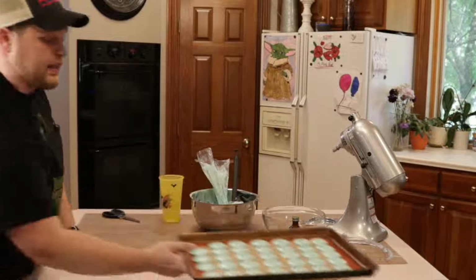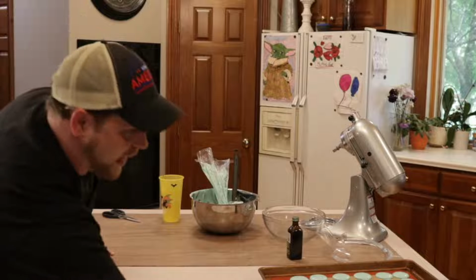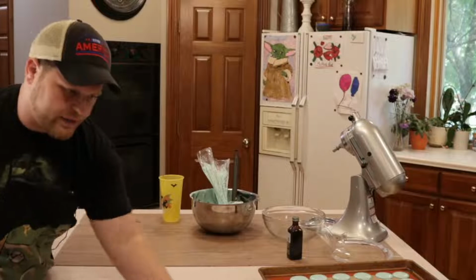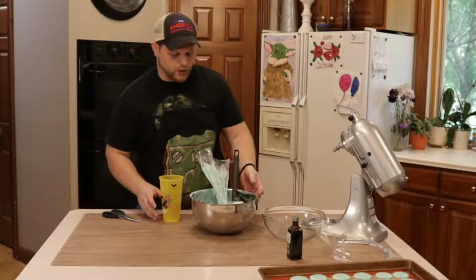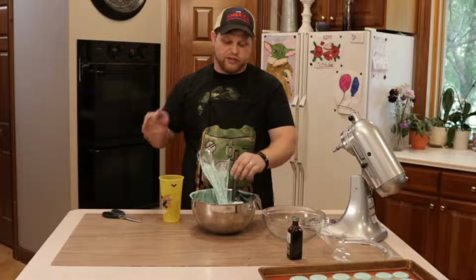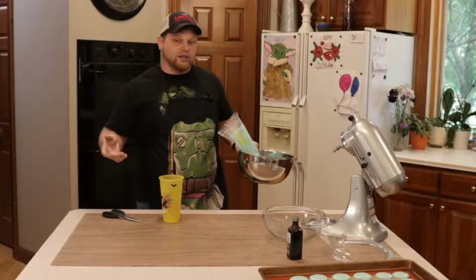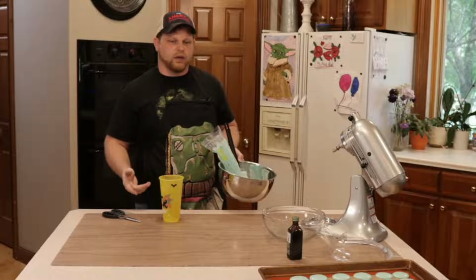So that's it. Now we're going to set a timer for 30 minutes. What that timer is going to do for us is create that skin. As we're creating that skin, that's what's going to give us that nice smooth top. So now that we've got that done, we'll let those sit for a half hour, and now we're going to work on the ones that I previously did, and we're actually going to just decorate these and show you guys kind of what that looks like, okay?